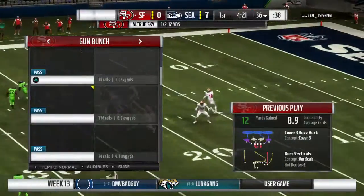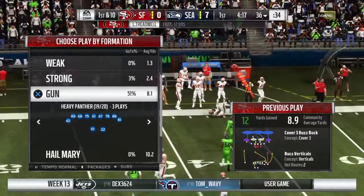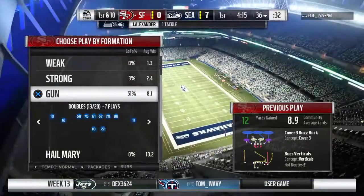And they're able to get this one across the 35. 12 yards there as they keep this drive rolling. It's another first down.